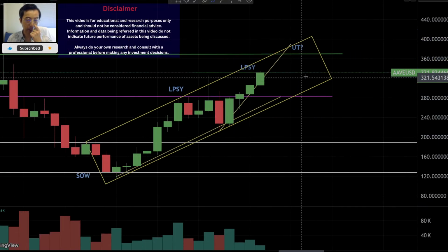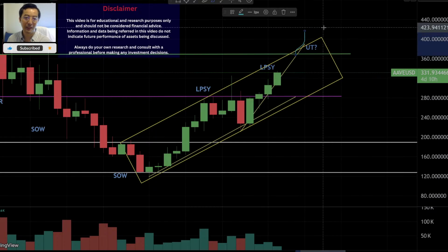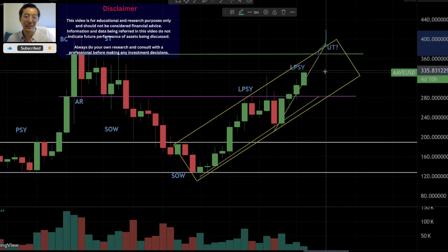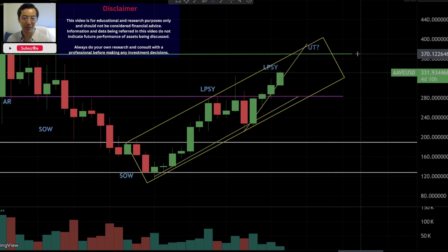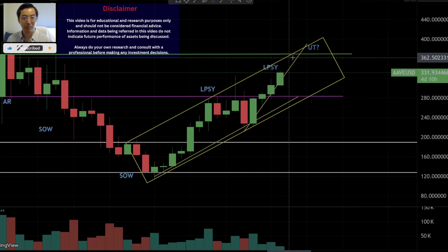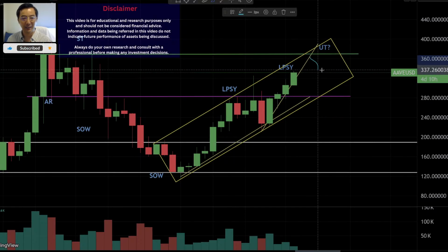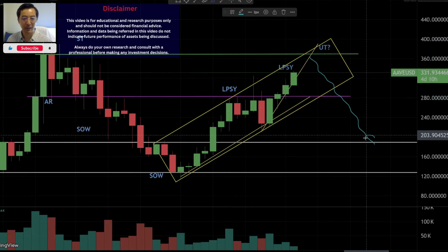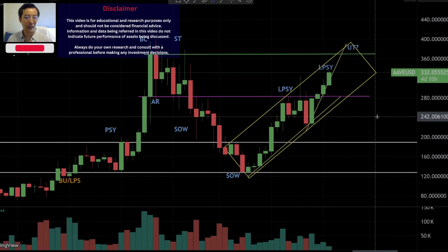Hopefully if it really breaks out, some people would like to see an upthrust. If you're on that side, you probably want to see a breakout towards the upside that goes over 370. But if you believe in more of a double top scenario, then this would be somewhere like going back to the purple line or even the white top over here at 190. So those are the possible scenarios.